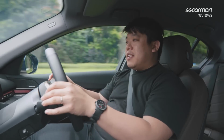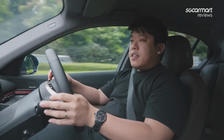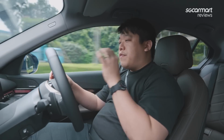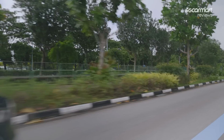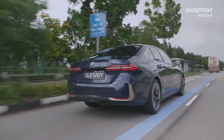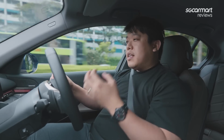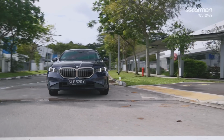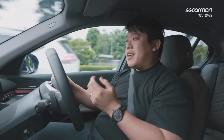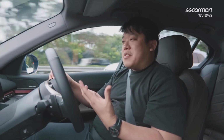Not one bit, because even though it's a 520, it's still enough power when you need it. It kind of darts you around. It feels very precise, yet comfortable enough. It's a very good everyday car. It's plenty of space with a mild hybrid for that little bit of fuel saving, but yet when you need it, of course, it's that BMW dynamism that comes out and just lets you sprint around in traffic. It's just gonna bring a smile to your face.